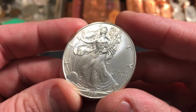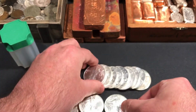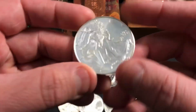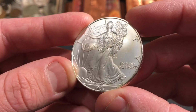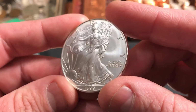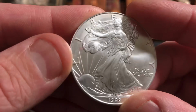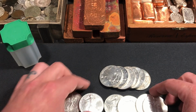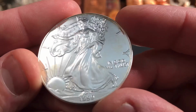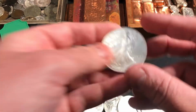Here's a 1999. This one looks perfectly fine. I think there's a handful of 99s in there. There's another 99. Looks good. Another 99. Looks pretty nice. And another 99 here. It's got a little bit of something right there, but for the most part, these coins are perfectly fine. So we'll go through some of the rest of them here. More 99s. And looks like there was quite a few.